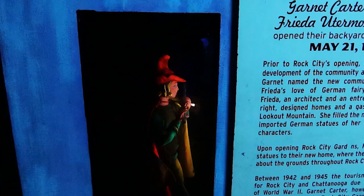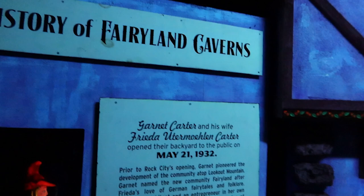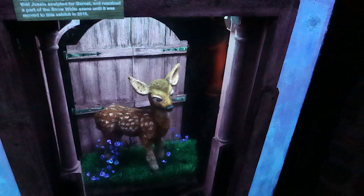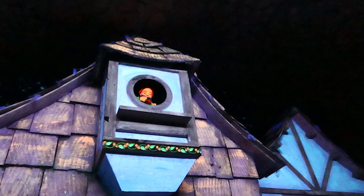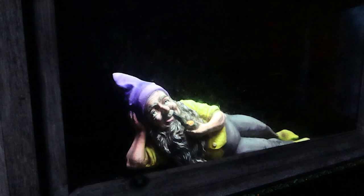There's the Pied Piper there. It says the history of Fairyland Caverns. And there's Jesse's deer. Hello, guys. That gnome there looks like he's just chilling out. All these little caverns we're going through.